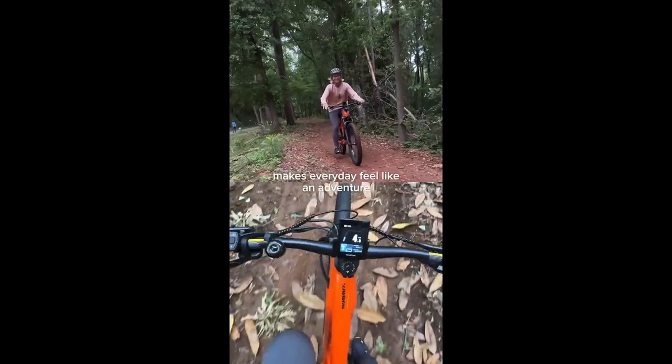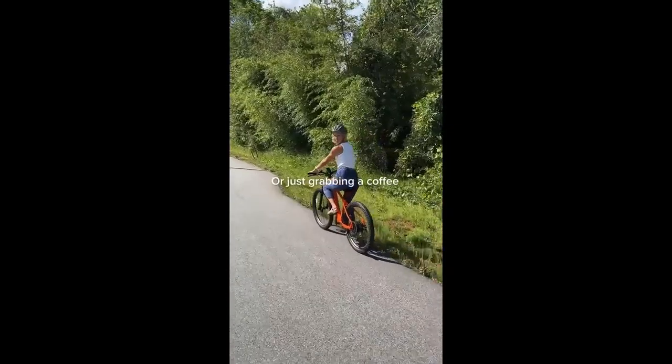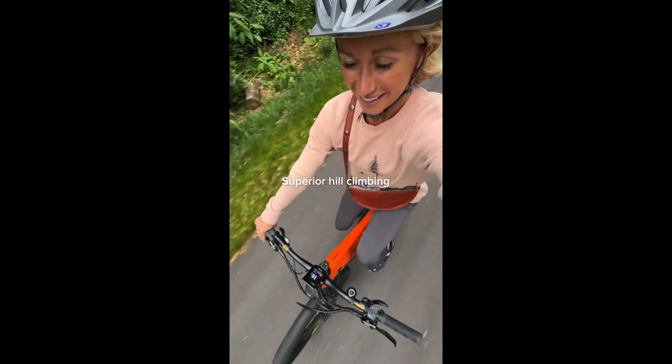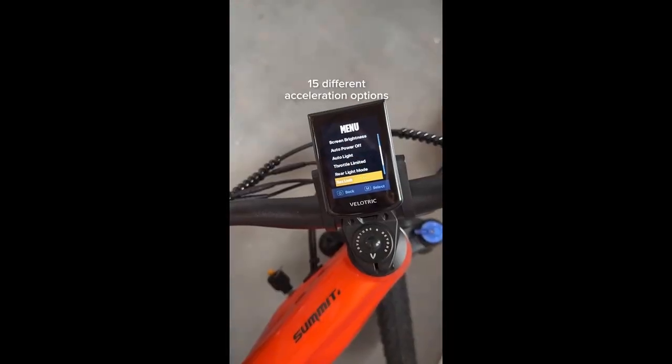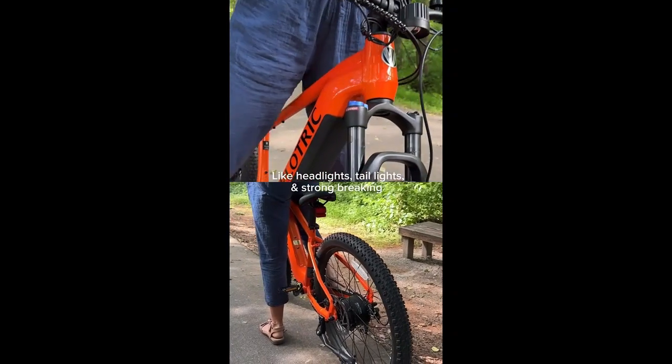Having an e-bike makes every day feel like an adventure, whether I'm actually adventuring on trails or just grabbing a cup of coffee. And it doesn't matter if it's uphill both ways, because this Summit One has superior hill climbing and acceleration performance. This bike goes up to 28 miles per hour with 15 different acceleration options. Plus, it's packed with the top safety features like headlights, taillights, and strong braking.